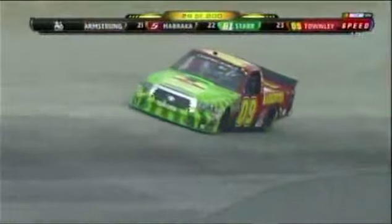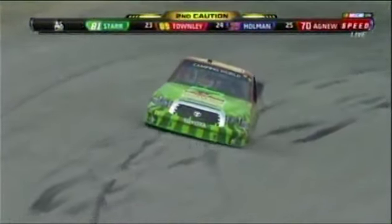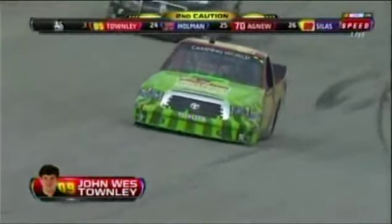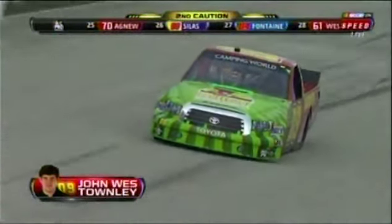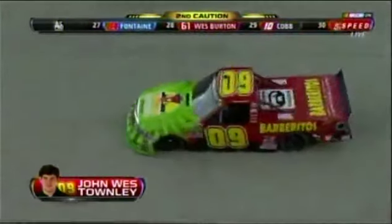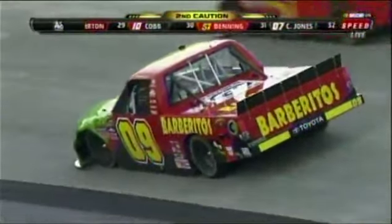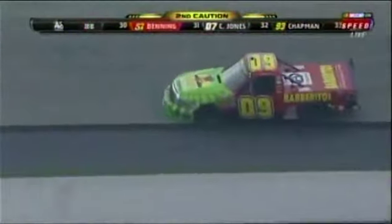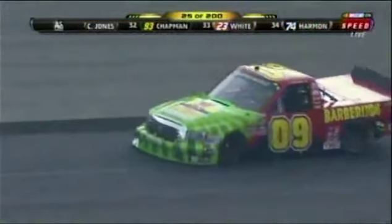Caution's out, turn 2. You're clear out the back. That's the 09 of John Wes Townley. Slow through turn number 2. Chris, we spun there off 2. Come on, get caught up here, John. Nice and easy. We're down a tire. Here, John says, you see the left front tire is flat on that 09 Toyota. Might be best to get to pit road before that tire flies apart and does more damage to his truck.